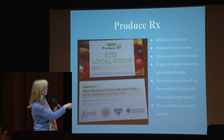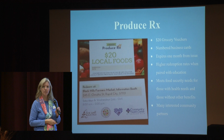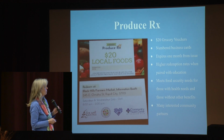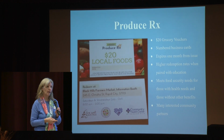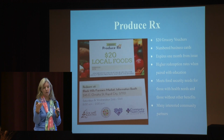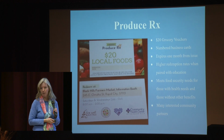When we do paper vouchers, we do number the cards to reduce any likelihood of counterfeits. And then we do a 1-month expiration date, and that way it allows us to know how many vouchers are out in the community still to be redeemed so that we don't overextend above our grant.